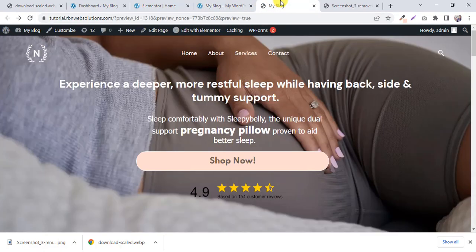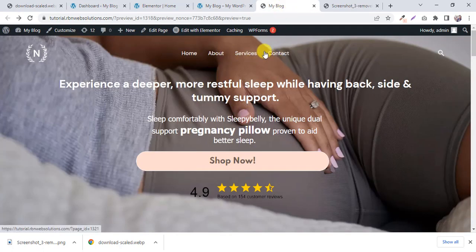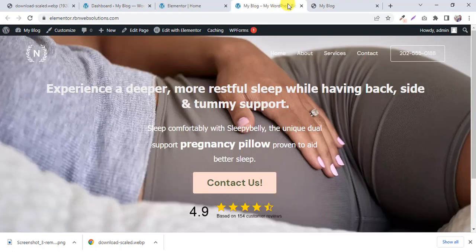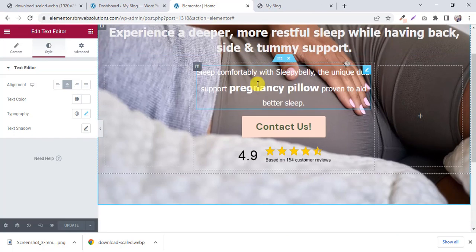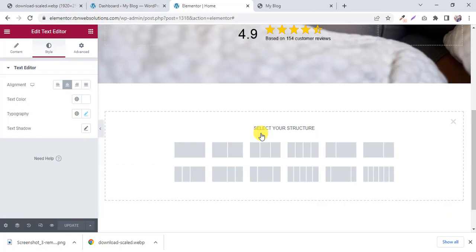Now you can see this is a little bit the same, and after that how can we create the next section. Our next section is this section. We need to create this. So there are 4 images and there is a background color. So go to the Elementor, and then there you can see there are 4 columns. Actually there are 4 images, 1 column, 2 column, 3 column and 4 column. So click on this plus icon and select this 4 column, 1 2 3 4.